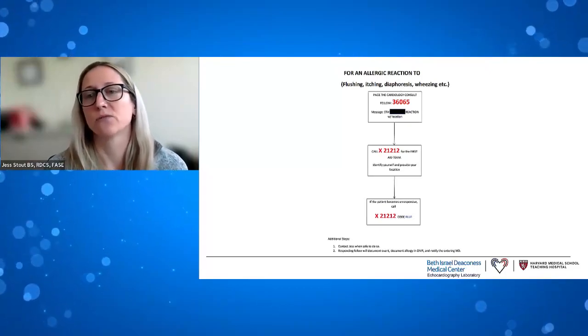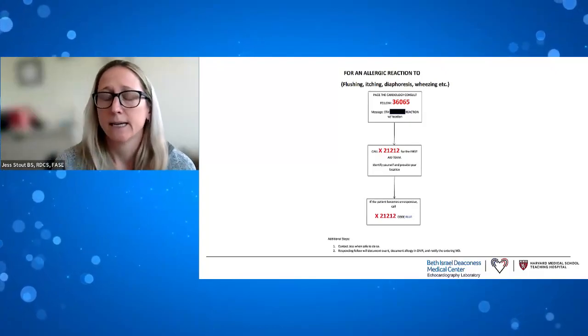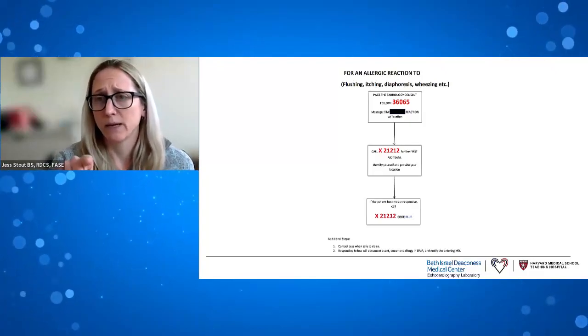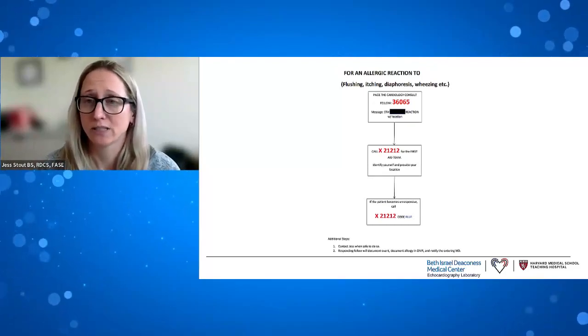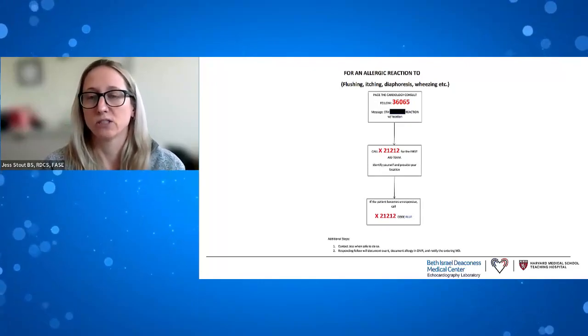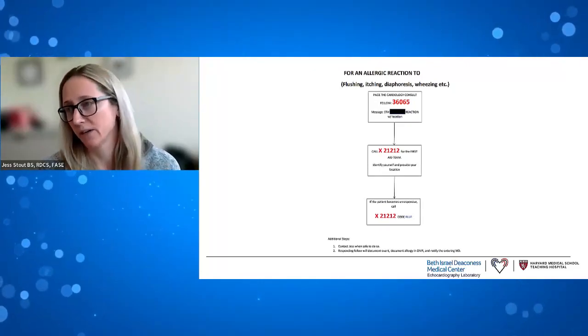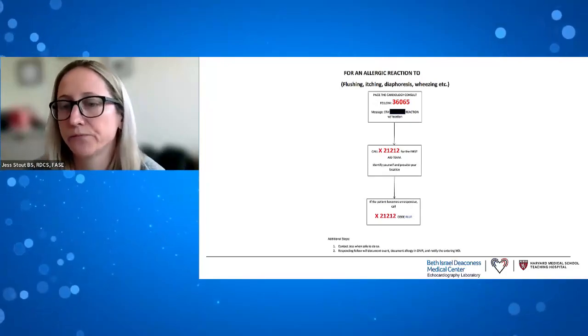So it's really useful. This is posted in every single one of our rooms where we do contrast. The consult pager, or the bubble pager, is also on every single ultrasound machine for those that are going portable. So this is just posted everywhere, so it's very clear what steps to take and who to call if there is any sort of reaction.